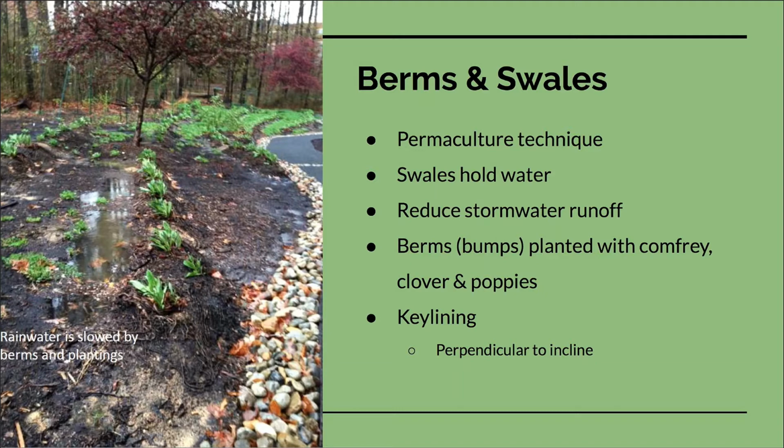So when it rains and the water is running down the hill, your swales and berms are in lines, and your swale is going to fill up with water, and the berm is going to stop the water from moving downhill. You can see in the image, our swale is full of water after a storm. And I've seen this hold water even after a couple days of really hot summer weather without any rain. So it works really, really well. It allows the water to soak into the soil slowly and in place rather than running off like it usually would. And then we planted the berms with comfrey, clover, and poppies.